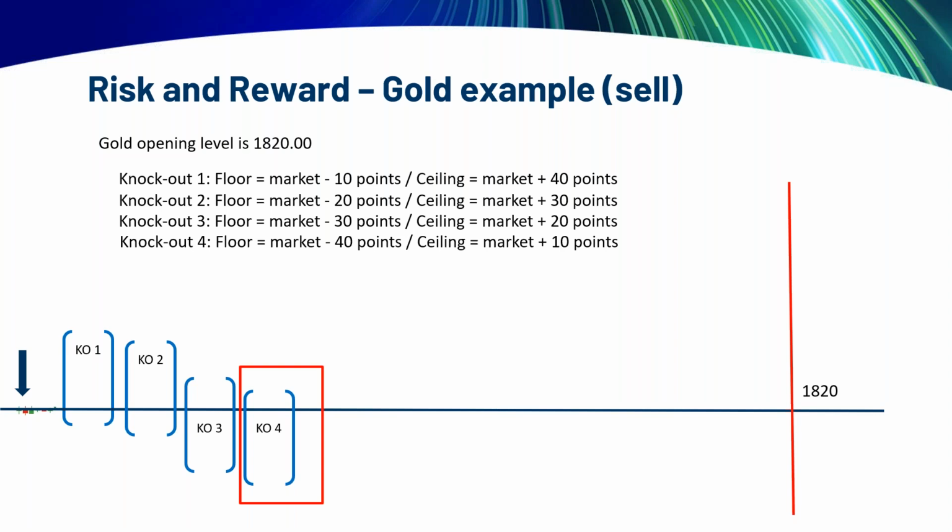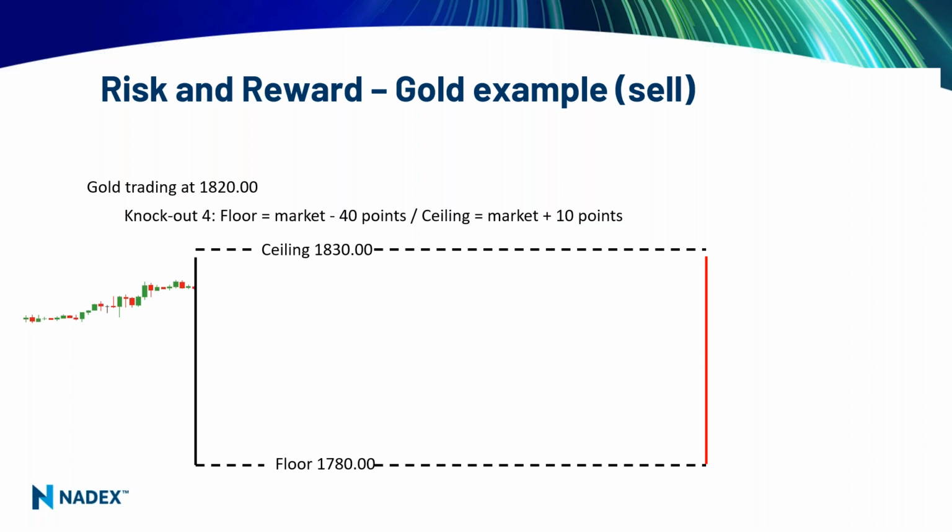Now, why would you choose knockout number 4? It's got the lowest ceiling, so it's going to have the least amount of risk if you're going short, if you're selling. So here's that same chart. Now, knockout number 4, the ceiling is much lower. It's all the way down at 1830. The floor is much lower. Notice there's 50 points of range in there.